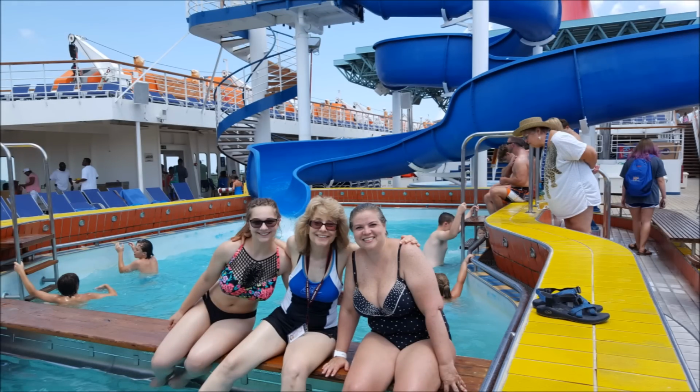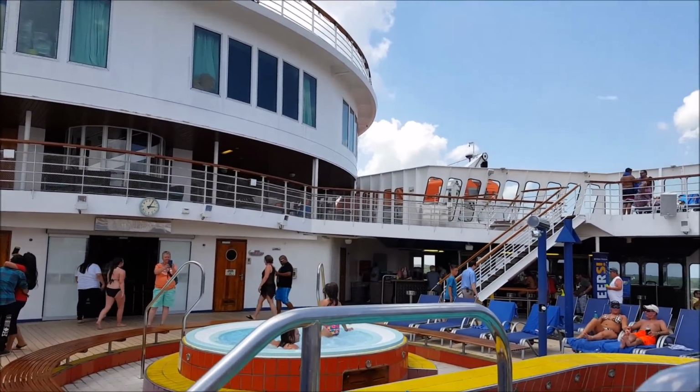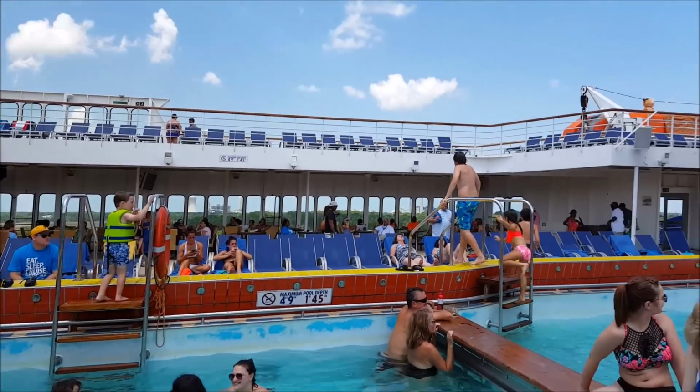We met some nice people. There's my lovely wife in the middle, my daughter on the left. A little bit more happening right now, isn't it?